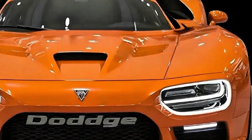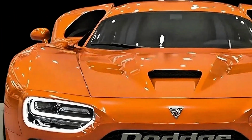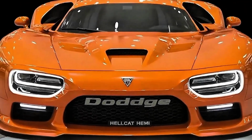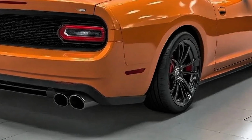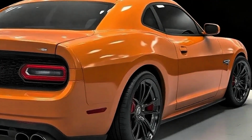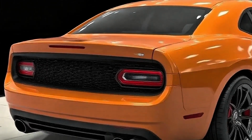Dodge went all out with a design that's both futuristic and brutally aggressive. The front fascia looks like it's ready to inhale the road. A wider grille with an enlarged Hellcat badge sits dead center, surrounded by new adaptive LED headlights that pierce through the dark like predator eyes. The hood has been completely reworked with a larger central scoop and twin heat extractors, feeding that monstrous Hemi with more air while keeping the engine cool when the supercharger screams at full throttle.